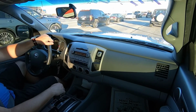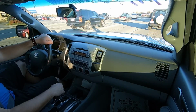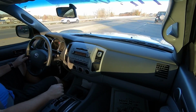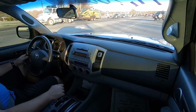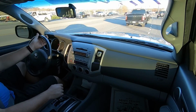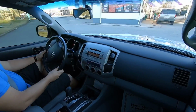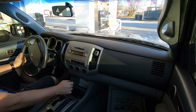I'm definitely stopping at the gas station. Needs gas. So we're gonna put about $20 worth of it in here and get some outside shots right after the gas station. All right, guys, we're gonna get some gas.